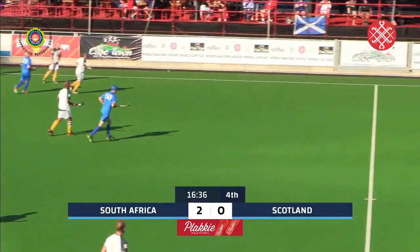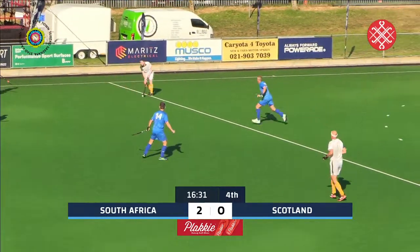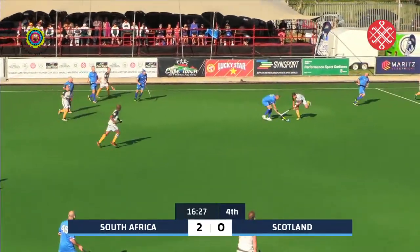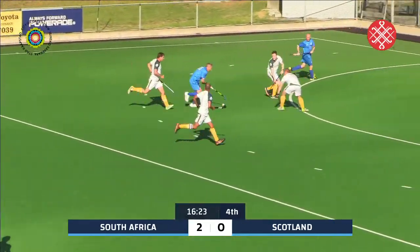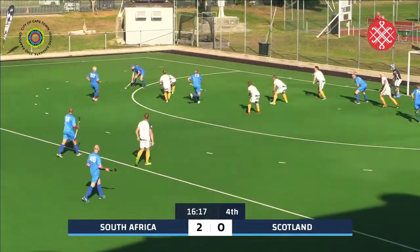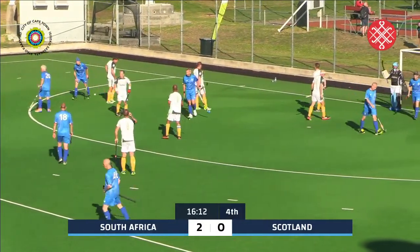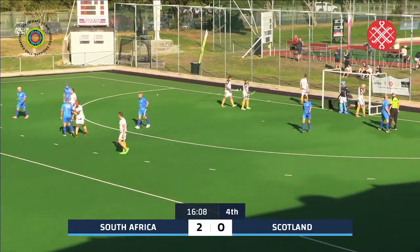Scotland with it all to do. They've only got one quarter to turn around a 2-goal deficit. Taken quickly by McEwen, and straight through the heart of the South African defense, but what a tackle that is. It seemed not a good one by the umpire, as Sharp gets it in, gets the foot of a South African defender and wins the short corner for the men in blue.